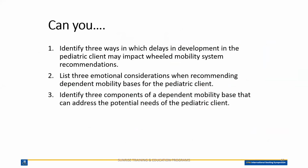So I hope that you can meet my objectives. Hope that you'll be able to identify 3 ways of where delays in development impact your mobility system, the emotional considerations that you have when recommending dependent mobility bases, and the different components such as growth and seating and accessibility when you're dealing with that.